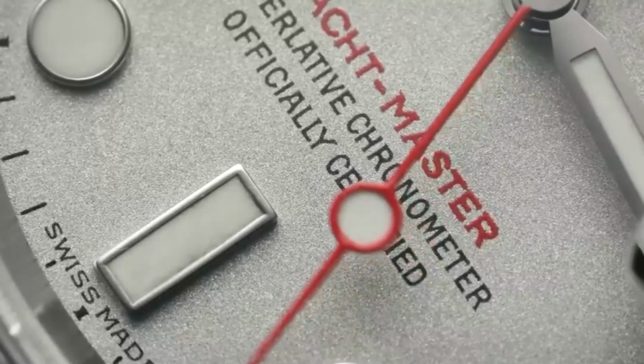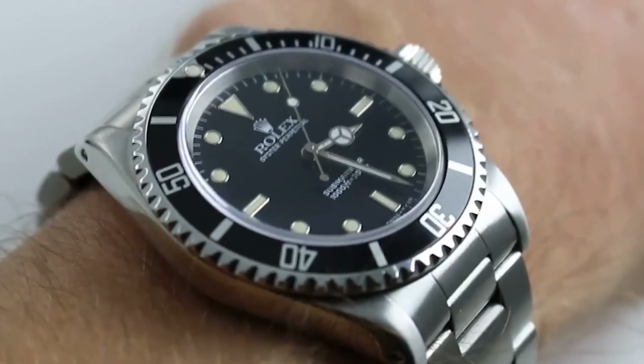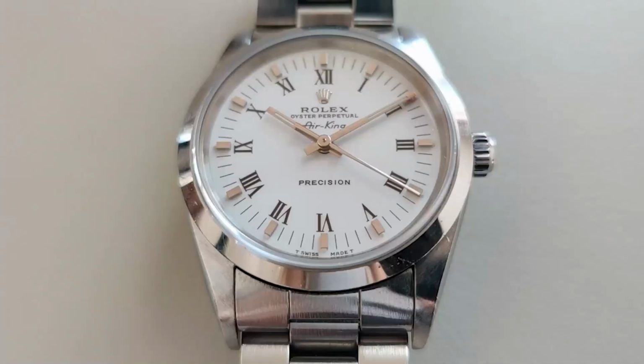Many might think that snagging a Rolex is all about dropping a heavy sum just to flex a bit of luxury on your wrist. But what if we flip the script? How about we guide you through some top-notch Rolex watches that are under $10,000, smart investments that keep on giving?